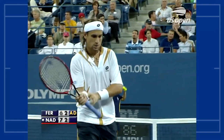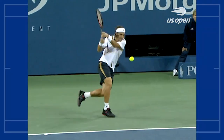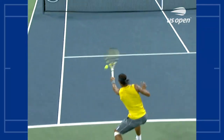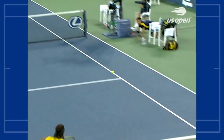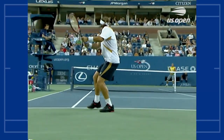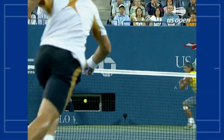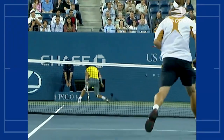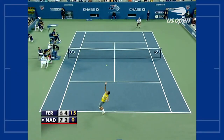Lightning rod from the backhand of Ferrer, and once again he is controlling the points and the tempo. Nadal behind the baseline, Ferrer stepping in, taking the ball on the rise, plenty of clearance over the net, and even for someone as quick as Nadal is, he can't run this ball down. Just too much land to cover, too much real estate. He was crushed by that guy.